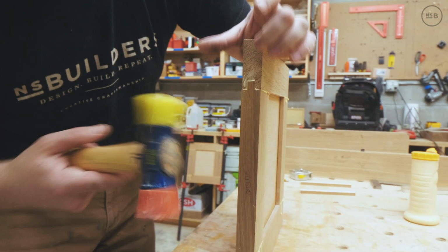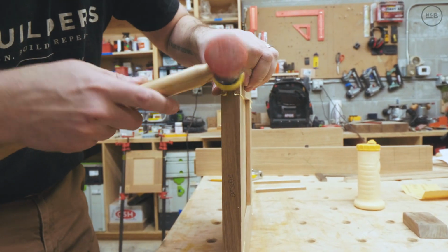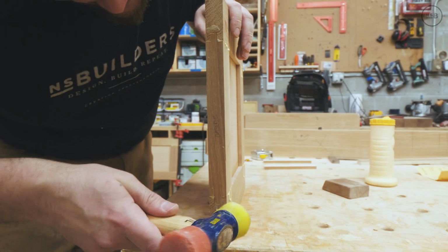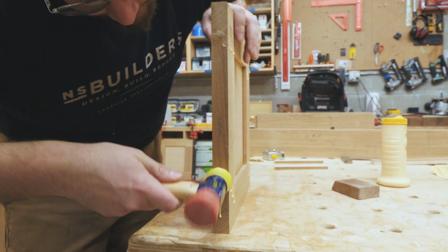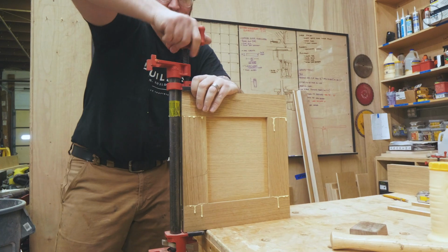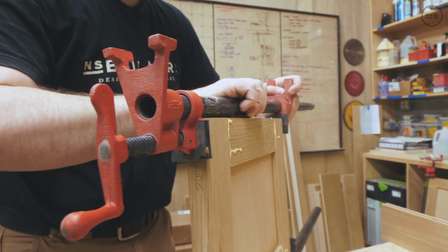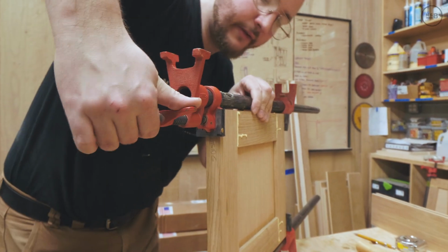Now we want to make sure that our rails are flush. Same with the bottom. And then we grab a pipe clamp and we snug that up. Snug up that last clamp.